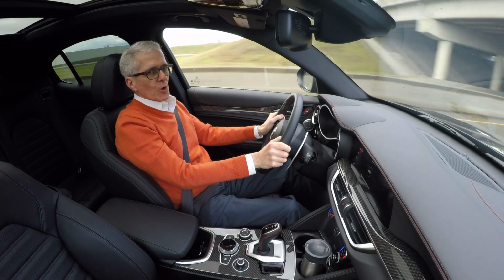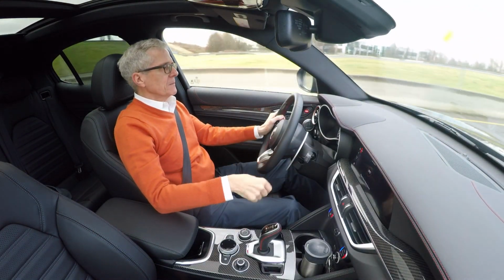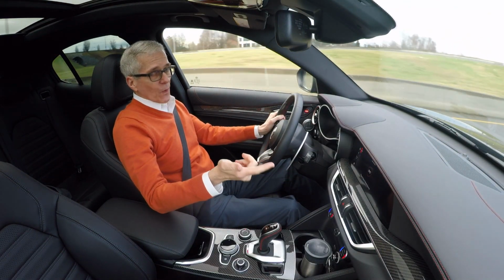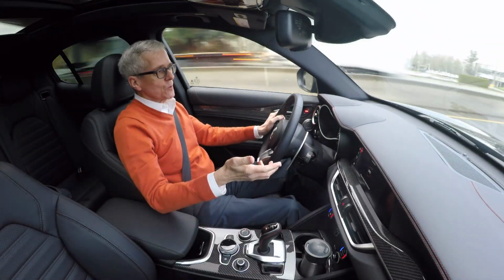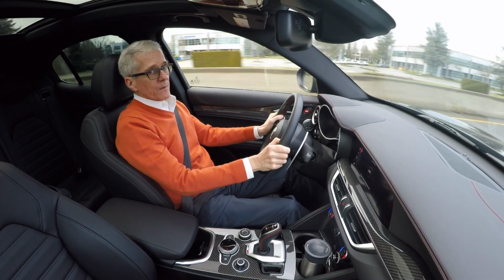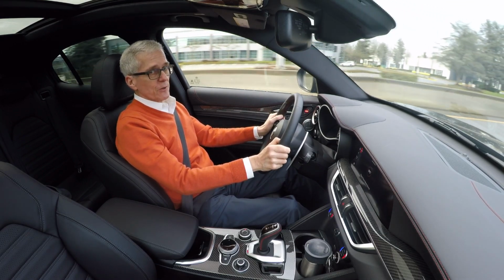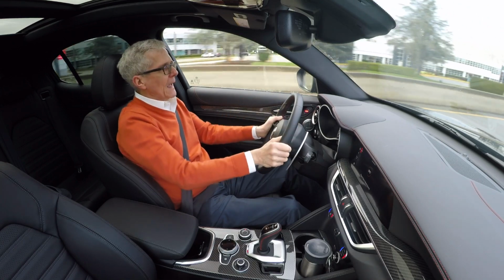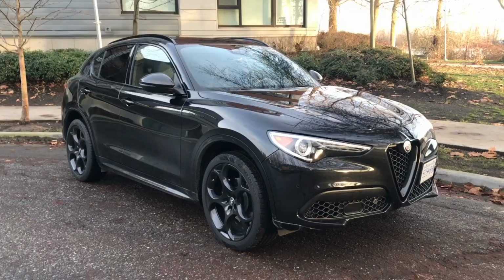And this Stelvio could be ideal for the person who has the money, has needs for an SUV such as a small family, 1, maybe 2 children, doesn't want a vehicle that looks like every other SUV on the road, including some of the luxury ones. It's all here, and you get a sporty vehicle to drive.